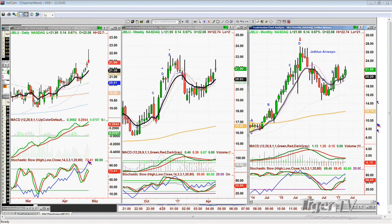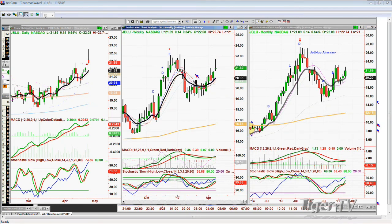very nice candle. I have to do this A, B, C. This is a leg D, and I think it's a little overbought. And it says to me that I would rather be looking at JetBlue. It's at 21.89. I would be considering A, B, C, D. Oh, and it's got an A, B, C, D underneath the previous high.